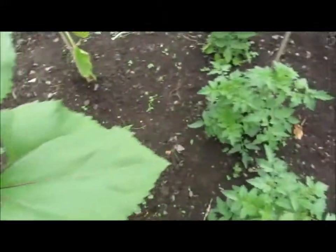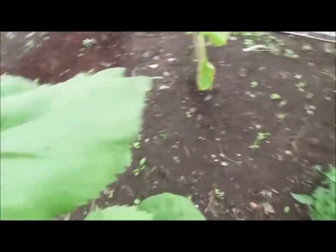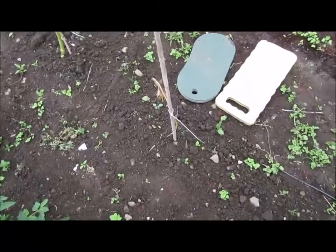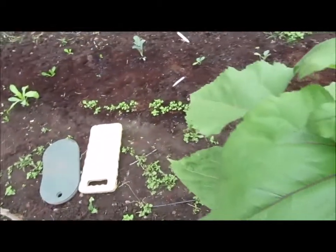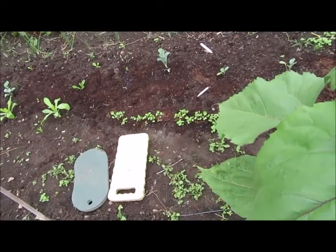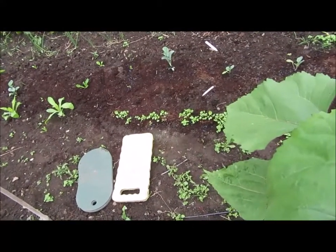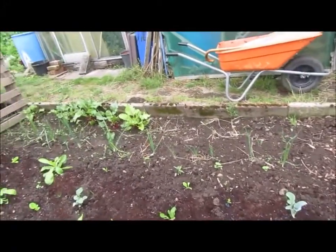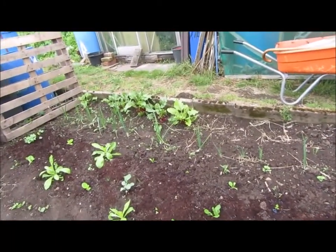There's a flower head formed on there. That's going to come up soon. This one's coming out, and the one that was in the greenhouse, or is in the greenhouse, is coming out to here. Can't see much evidence of the new beetroot plants coming through, although my spring onions are doing quite well.